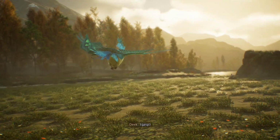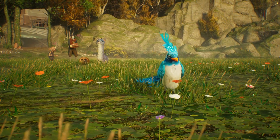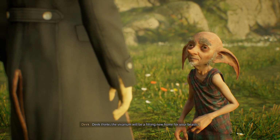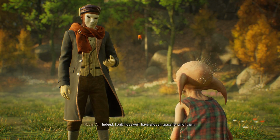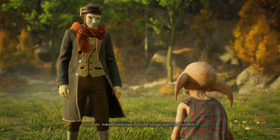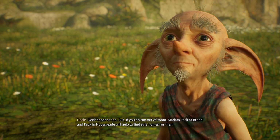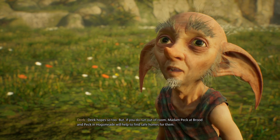Oh! Deke thinks the vivarium will be a fitting new home for your beasts. Indeed. I only hope we'll have enough space for all of them. Deke hopes so too. But if you do run out of room, Madam Peck at Brood and Peck in Hogsmeade will help to find safe homes for them.